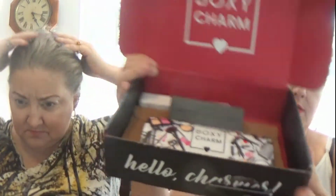So I want to do a very quick unboxing. This is the latest I've ever received my BoxyCharm. I don't have my BoxyCharm left. We're not happy about that at all. And here's how it came. It came with the BoxyCharm thing, and I was number 9005-BA with a heart. Don't know what that means. And here we're going to go first.